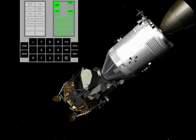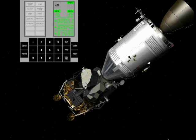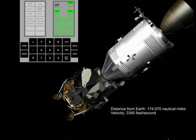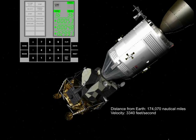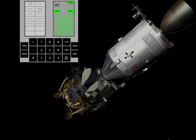Apollo Control Houston, 53 hours, 48 minutes. ECOM confirms to Flight Director Gene Kranz that the cabin pressures are being equalized now. We presently show Apollo 13 at an altitude of 174,070 nautical miles and traveling at a speed of 3,340 feet per second. We're at 53 hours, 48 minutes. This is Apollo Control Houston.